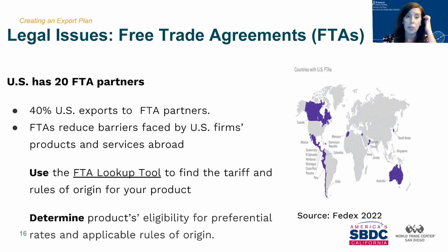And I would encourage you to take a look at the free trade agreement lookup tool to verify the status of the free trade agreement between the United States and our overseas partner, and then also the relevant rules of origin that might be in place for that particular product to make sure that you qualify to export that product abroad. So let me actually show you an example of this right now.